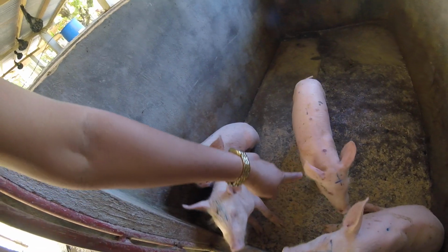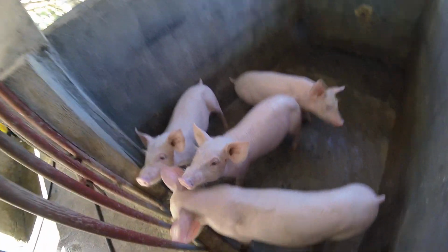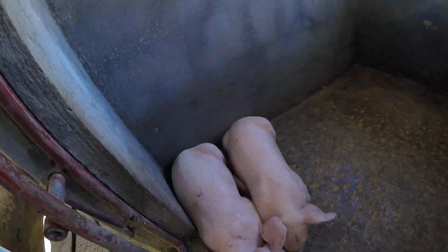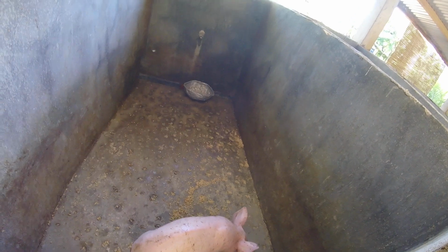These marks mean they got a shot. So this is the pig, the one pig survived from her mother pig.